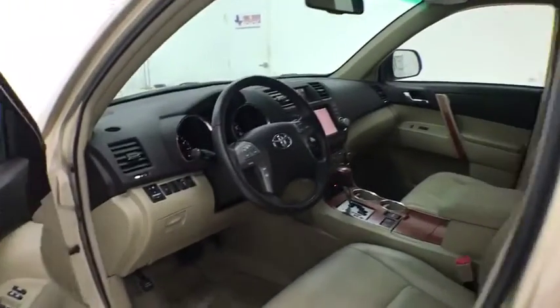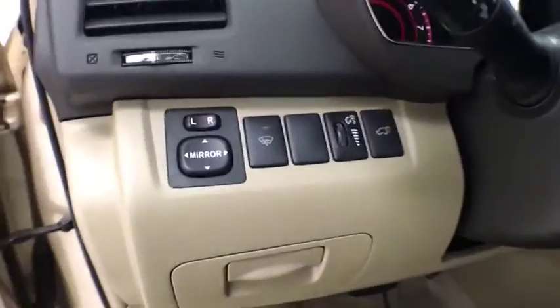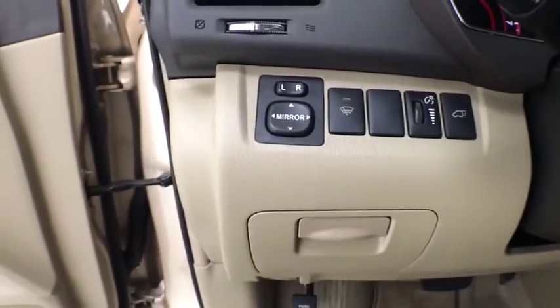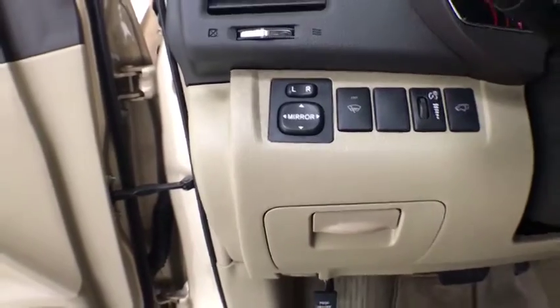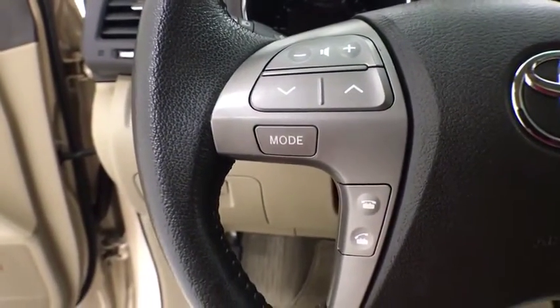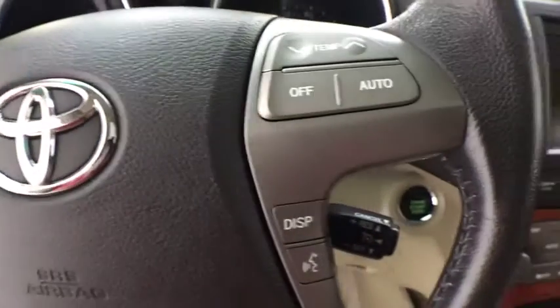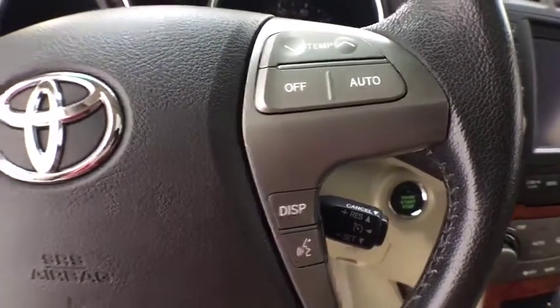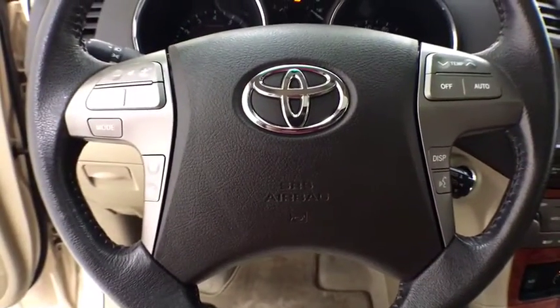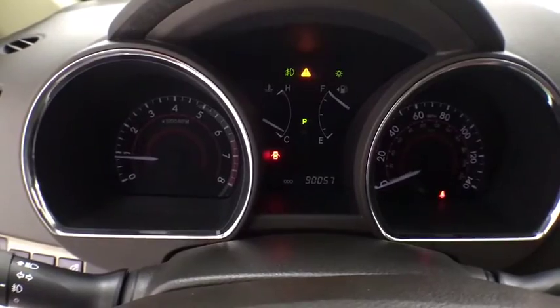This vehicle has less than 95,000 miles. Here are some of this vehicle's great options. Power passenger seat, traction control, dual airbags, power steering, four-wheel disc brakes, fog lights, power windows, security system, AM/FM CD player with six speakers, CD player, rear window defroster, electronic stability control, trip computer, compass, brake assist, remote keyless entry, tachometer, leather seats, overhead console.